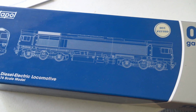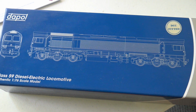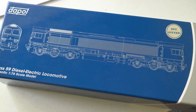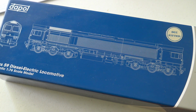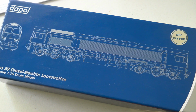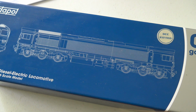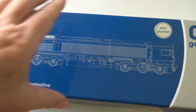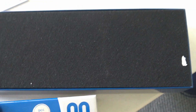The whole point of ordering this was to extend my layout to 1989, so I could have from mid-70s onwards BR Blue, but then go through the corporate colours and the introduction of the 59, which spelt the end for the indigenous locomotives, if you like. This would have been the very first foreign locomotive ever to run on my rails, but it hasn't as yet. It's still in there. I've never opened this, and yet we waited 6 or 7 years for it.